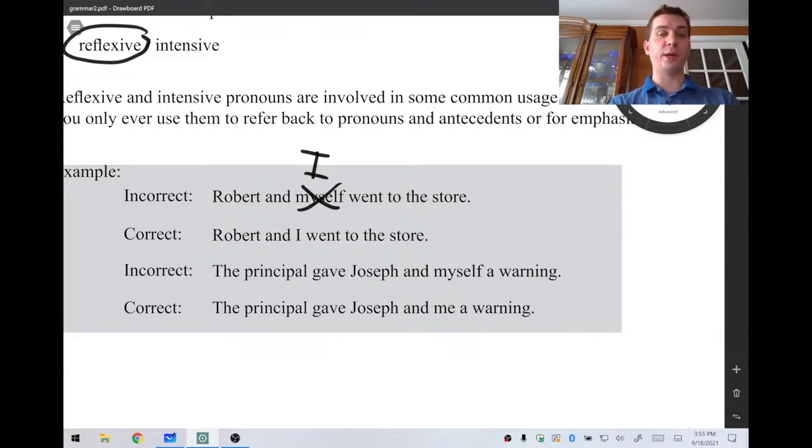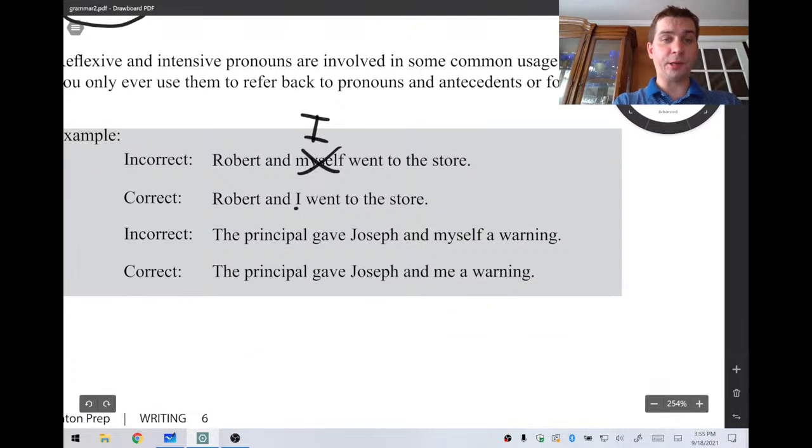We would be doing the going. We're going to the store since we're performing the action. I don't need a self or a selves word. It wouldn't make any sense here. But you'll hear people say something like, Robert and myself went to the store. It's incorrect. Just need a nice subjective form of this pronoun, I.